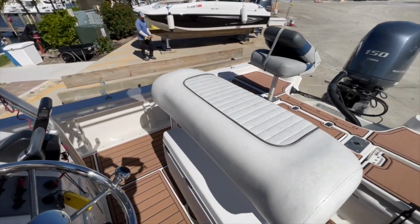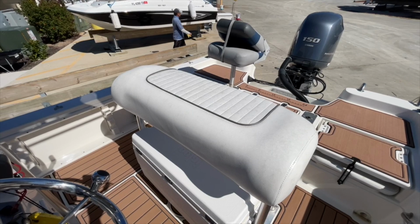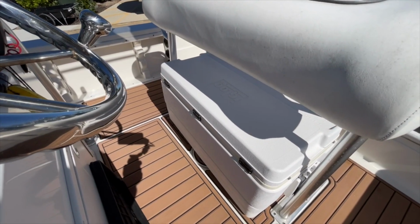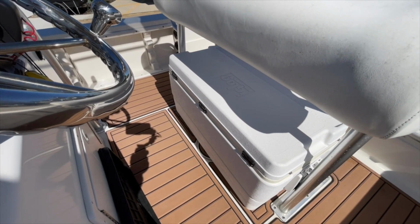I do want to point out, it does have a good sized bench seat. That's enough room for really 2 people to sit. A big ice chest cooler fits under there and does come with the boat.